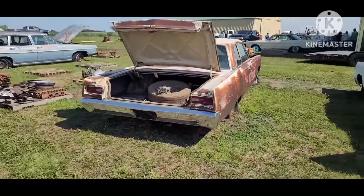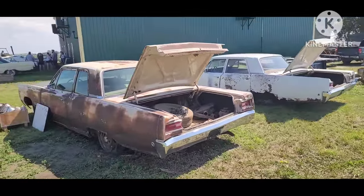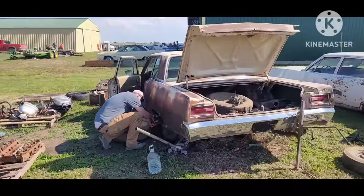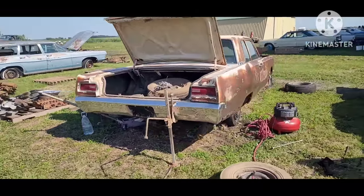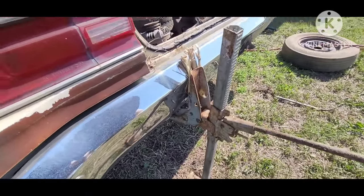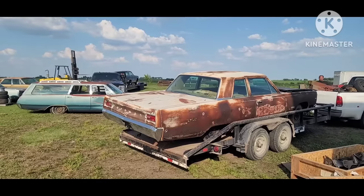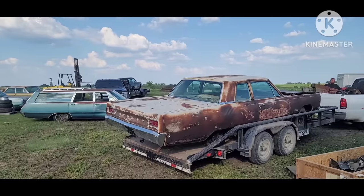Bones had quite an eye for the rare and obscure Mopars, and it was a little tough to pick just one, but my choice was the 1968 Plymouth two-door police car. We loaded it up, took it home. I'm researching it as we speak. I don't know a whole lot about these cars, but a two-door police car, I'm thinking, has to be a pretty rare vehicle.